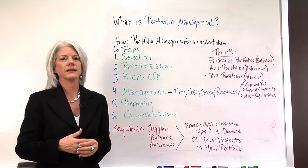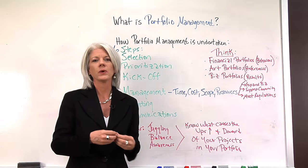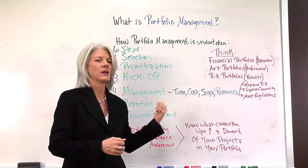Then there's the reporting. This is deciding what reporting is needed and to who, at what detail, and what do we need to measure and track and report on along the way.